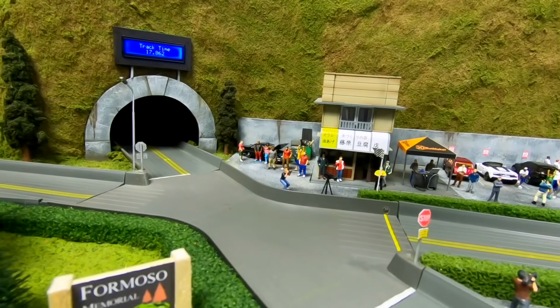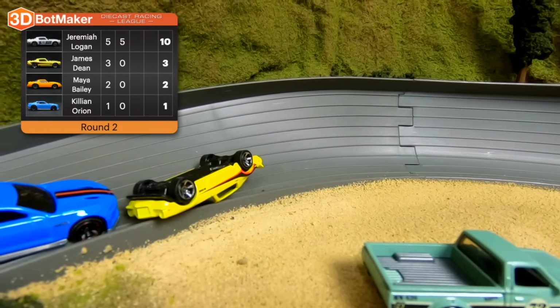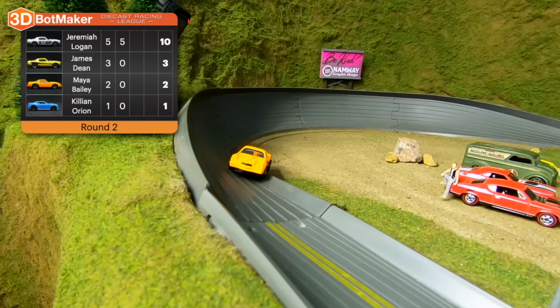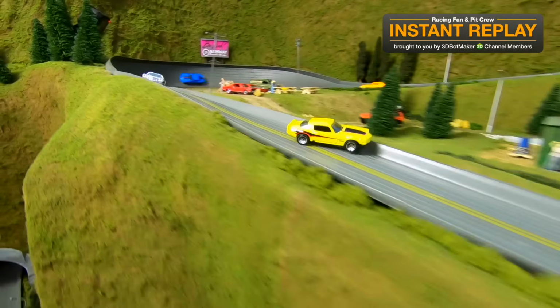So that's going to be a DNF for him, a DNF for James Dean, and we're also missing Maya Bailey. What happened to her? Looks like she came off the track up at turn 2. That's going to be 3 DNFs. That gives Jeremiah Logan a really big lead in this race.